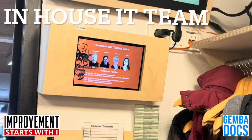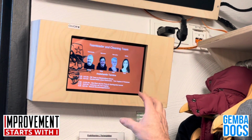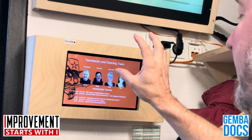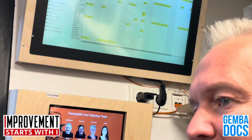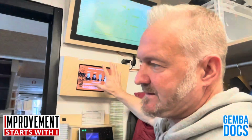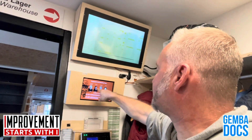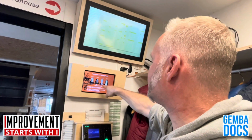I have my own IT team here. That's certainly something I've noticed. A lot of the best lean companies have got a software development capability in-house to facilitate their people's creativity to make improvements, and Yellotools have that too.